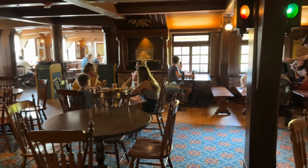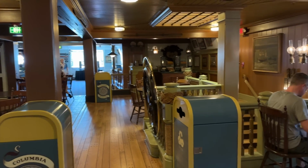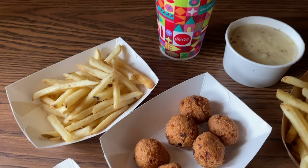Yes, but there are reasons that these hush puppies have worked their way up the rankings today. They're at Columbia Harbor House, which we love, just FYI. Now, reason number one, they're $5. Reason number two, they are really good hush puppies, believe it or not. Theme park hush puppies, who would have known?